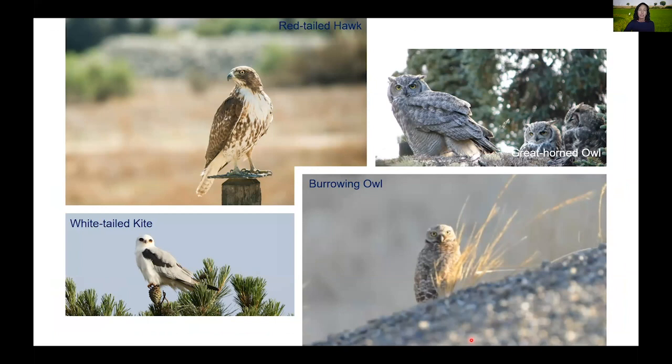Also in the Delta, we have hawks and owls, such as this red-tailed hawk, great horned owls and their two little chicks, burrowing owls, which nest in the ground in rodent burrows, and white-tailed kites. All of these birds on this slide hunt for other small animals, and they find those in the grasslands, farm fields, and all the open areas here in the Delta. So you can see the Delta is home to a lot of different birds. This was just a few of the many species that hang out in the Delta year-round.